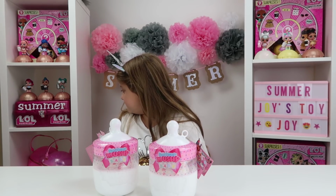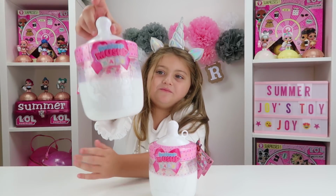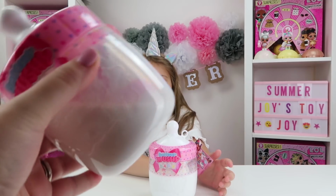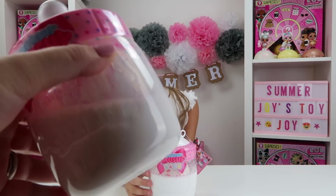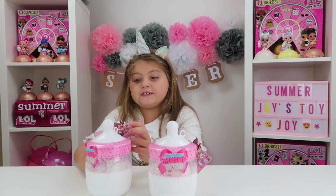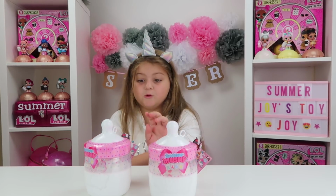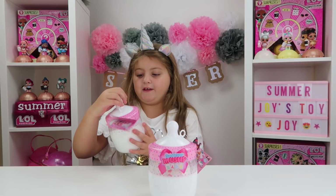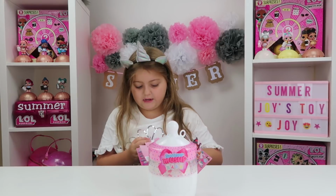Oh, that bottle's so cute. It's like a proper baby bottle. It's like got real milk inside. How cute is that? It says inside that there's 6 babies to collect and what's inside. It's super cool in there. I bet. So, I've never opened these, guys.